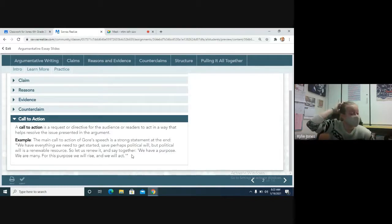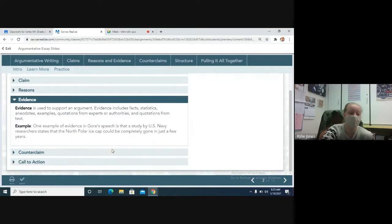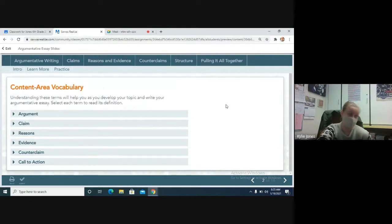Yeah. So there's a lot of vocabulary that we're going to see throughout this. If at any point we are talking about what evidence is and you forget, just go back to this slide. Read through the definition again, and it'll help you. This slide doesn't go anywhere. It's still there. Just click back to number two, and you'll have the vocabulary there for you.